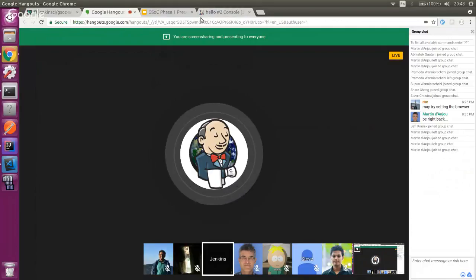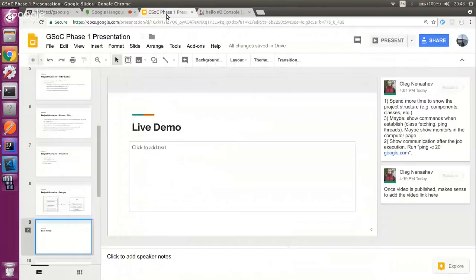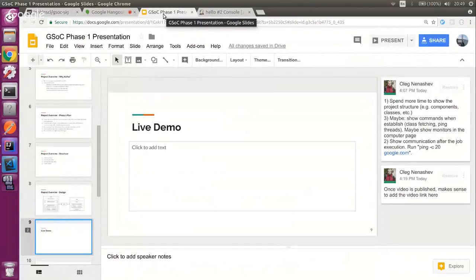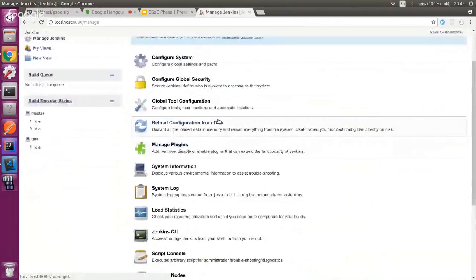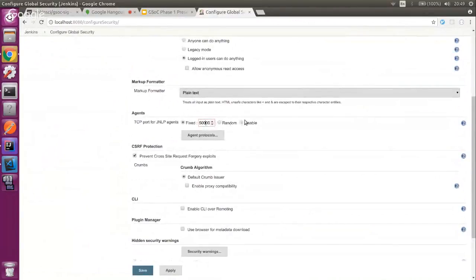I hope so. And Jesse also noticed that you still have port 50,000 configured in your Docker Compose. So he asked whether it's needed or not. I actually never touched that port, so I'm not sure. Maybe we can try it. This port is used for the common JNLP transport. What you could do is open the remoting configuration in your master. Go to Manage Jenkins, Configure Global Security. Oh, actually, it's configured. You can disable it and just repeat the demo. But I'm pretty sure that it actually doesn't use it.